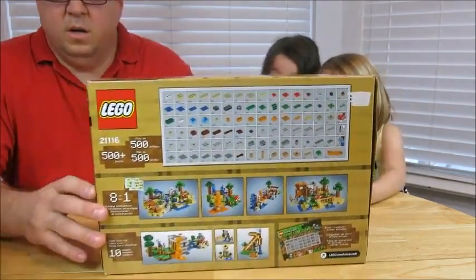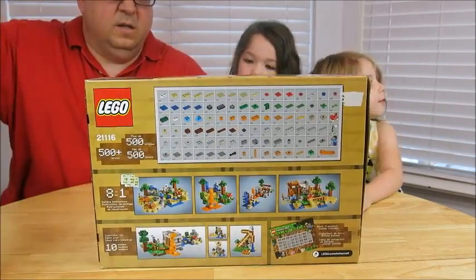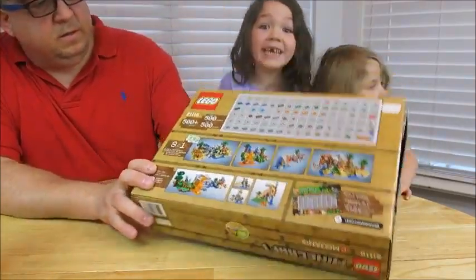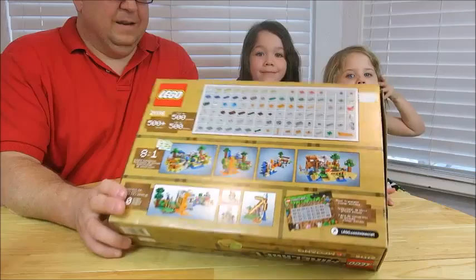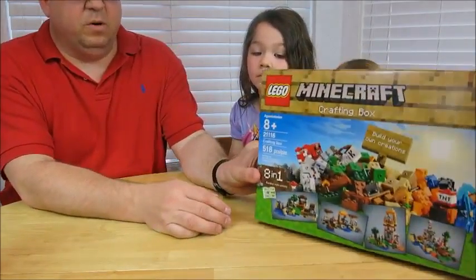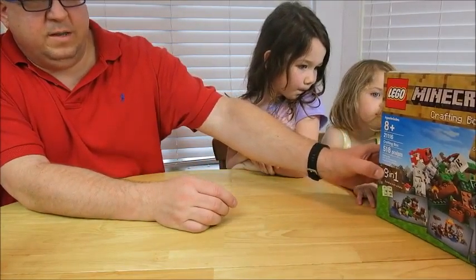Where the first one has a specific design in mind, this one lets you build anything you want. And that's exciting, isn't it? The kids love it, and it lets you just explore. Just like in real Minecraft, you can build anything you want.